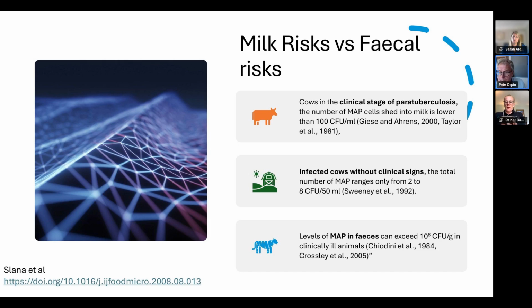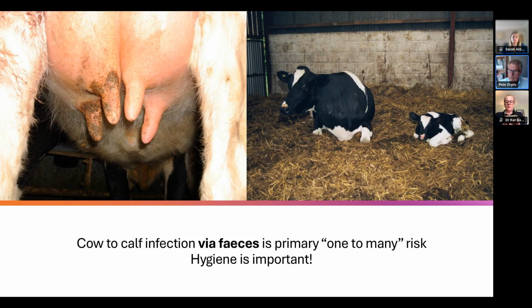So if we can segregate cows in some shape or form, then we can mitigate that risk. Now, to put it in perspective, the levels of MAP in feces can exceed 10 to the 8 in clinically ill animals. That's why, when we're controlling Johne's disease, if we just focus on buying a pasteurizer, for instance, or minimizing milk risks, that's just not enough to control the disease. So cow-to-calf infection via feces is the primary one-to-many risk.